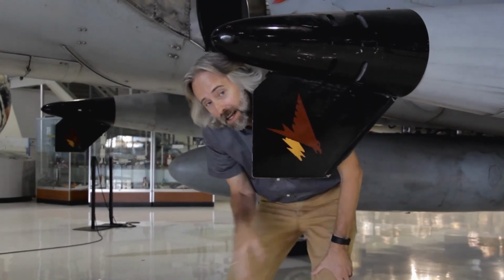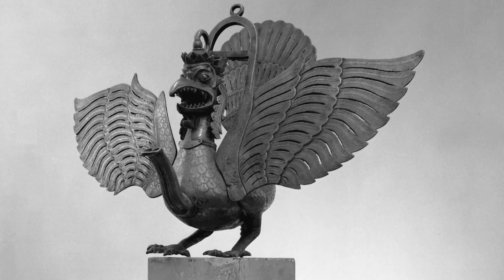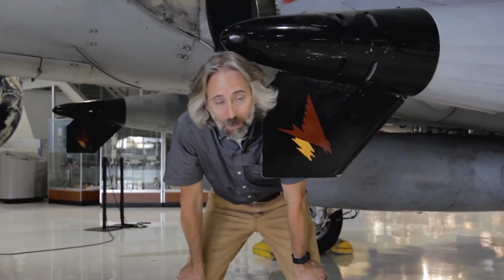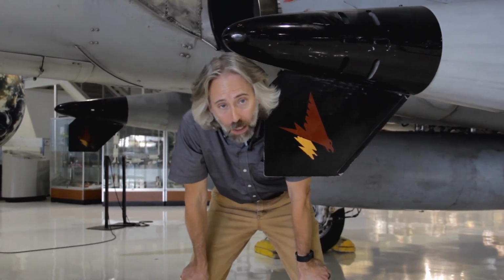What is this? It's Garuda. All right, what is Garuda? Well, Garuda is the Hindi folklore mount of Vishnu. All right, I don't understand all that, but it was pretty cool to the guys that started VAQ-134 because they named their squadron the Garudas.